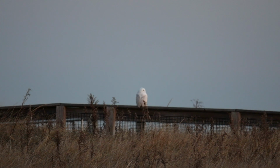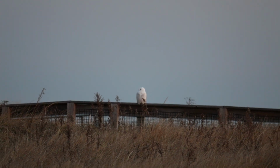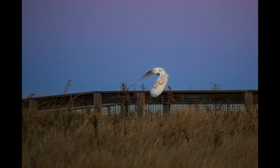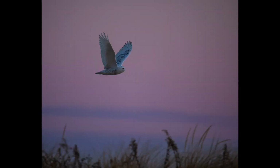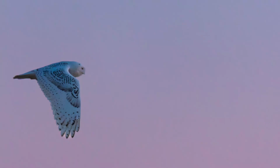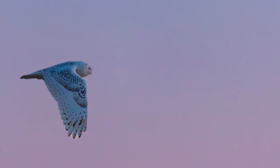I set up very far away. It seemed that the owl was just a dot even at 600 millimeters. But remember, as the owl flies closer, it will get bigger in the frame. So starting at a far distance actually can produce a tight shot because the owl will actually fly towards you, as it did in this sequence. Another factor I considered here was that I had spent time with this owl, and I knew that it would fly towards the jetty, which was also in this direction.